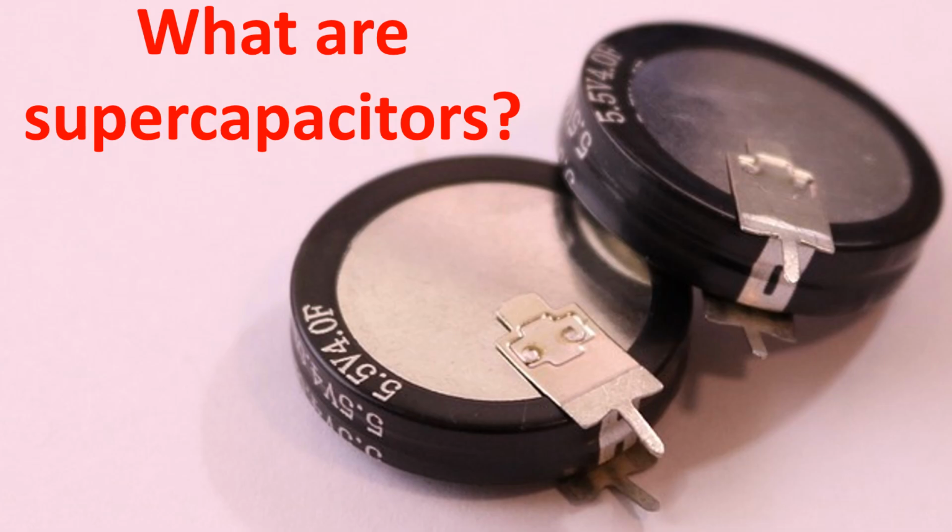Commercially available ones have energy density of 5 watt-hour per kilogram, while experimental graphene-based ones have energy density as high as 28.5 watt-hour per kilogram. This can be compared with the much lower energy density of an aluminum electrolytic capacitor, which is 0.01 to 0.3 watt-hour per kilogram.